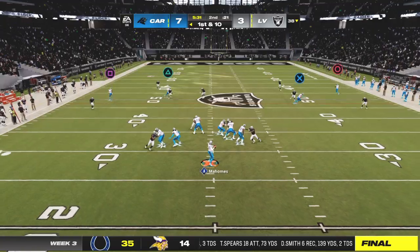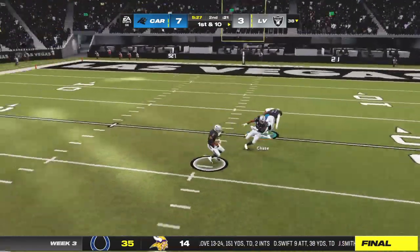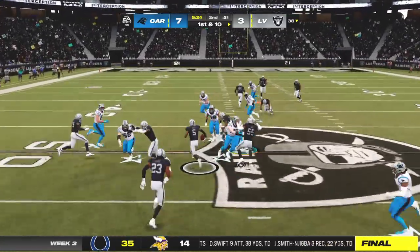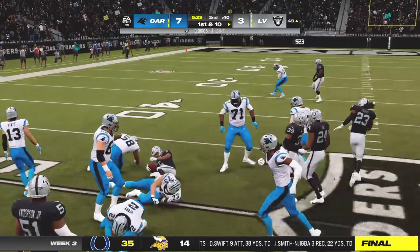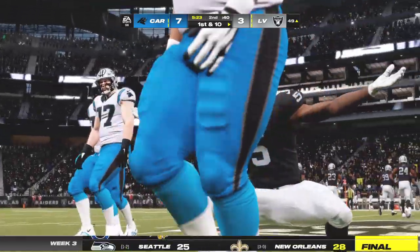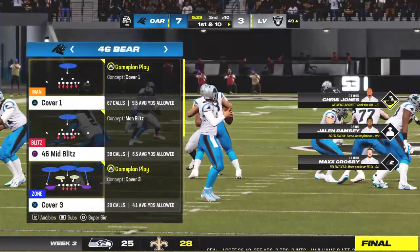Now Mahomes, looking deep here for Chase. Into double coverage, and it's intercepted. Picked off by Quandre Diggs, and he will bring this across midfield to the 49-yard line. So they tried to take the deep shot there, but this defense was up to the task.